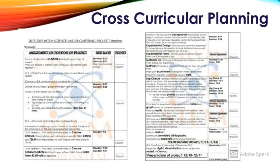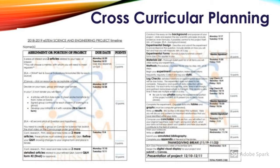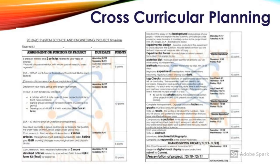I believe our huge success with project-based learning is not having it as extra research for the kids, but we've embedded it throughout our classes. And so we've done a lot of cross-curricular planning with our language arts teacher, our science teachers, our math teachers, and now we're working in our elective teachers.